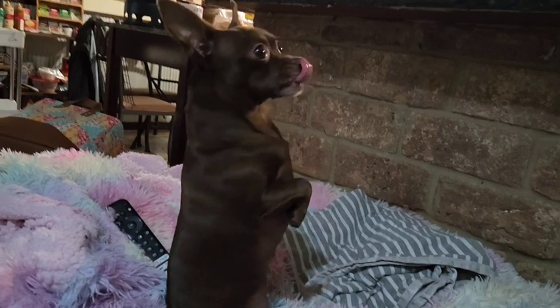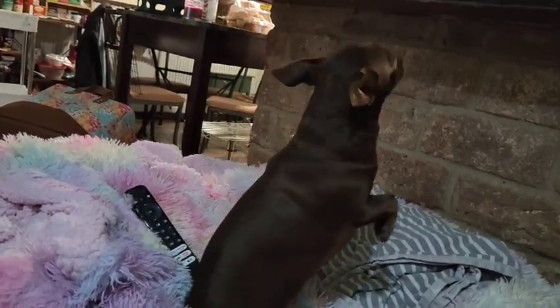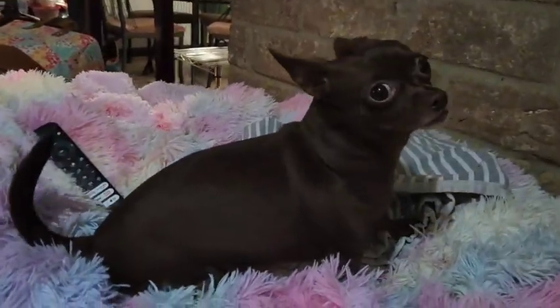Even Hazel loved this. I finished eating and put my plate up on the bar, and she was just sitting there like a little kangaroo begging for it. It was a hit with the entire family. We'll definitely make this again soon.